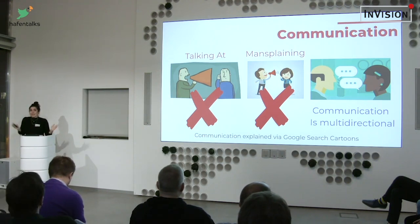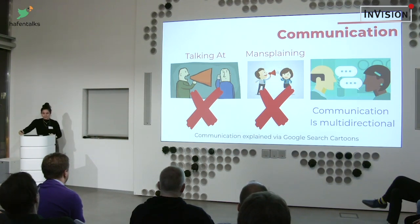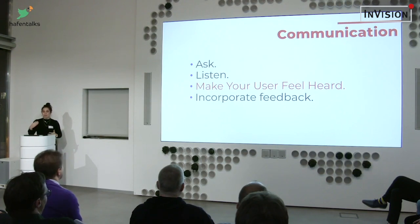Even if they don't have input, make them feel like they're part of the process. And honestly, you should be listening to them because they probably have something valuable to say if they went to you and said that I have an opinion on this. It's like perceived performance in this case, except like perceived involvement. So ask, listen, make your users feel heard, and then incorporate that feedback.